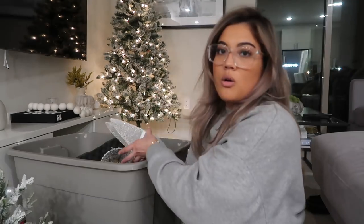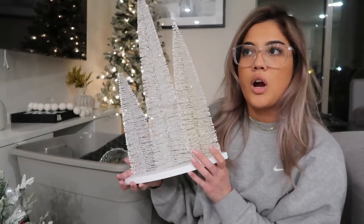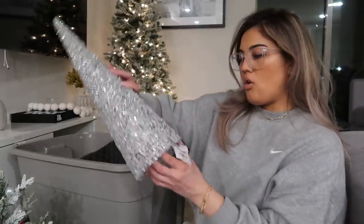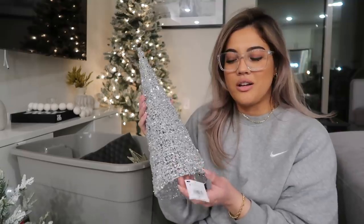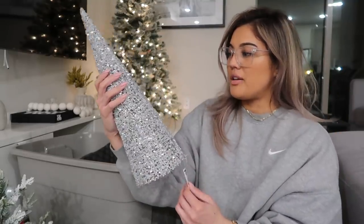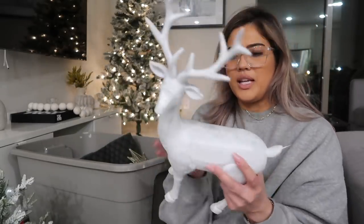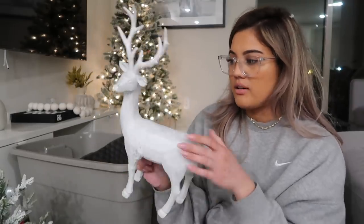So I'll show you guys really quickly everything that I have already. So this is my bucket of stuff from last year. Trio of Christmas trees are from Marshall's, so this probably isn't available. This is from At Home. My God, the tag is still on it. I got this at Home last year. As you guys saw in my footage, there's like so many of these type of trees. So this one was only $10. And then I got some reindeer. I don't remember where this is from. I believe this is from Marshall's as well, but this is something you can probably find at Home too.